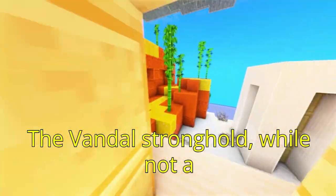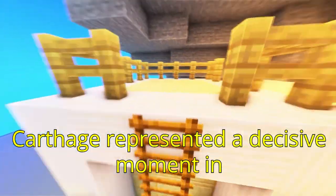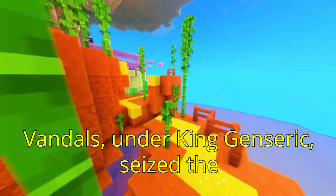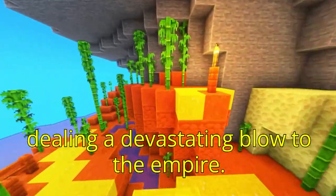The Vandal stronghold. While not a battlefield in Germania, the Siege of Carthage represented a decisive moment in the Roman-Germanic power struggle. The Vandals, under King Genseric, seized the wealthy Roman province of North Africa, dealing a devastating blow to the empire.